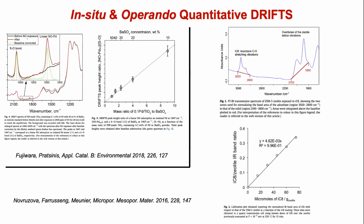The first is on the left top, for those who are following it online. I just showed you a paper where NO is exposed to a palladium titania catalyst. And you see it before and after NO exposure. After is with the red, black is the before. And then you see bands appearing on the left top.